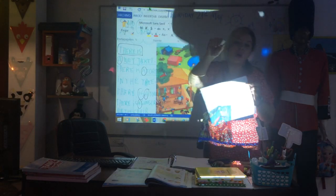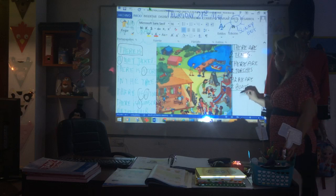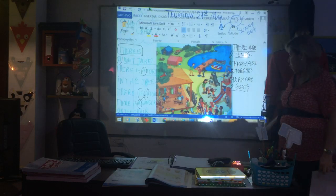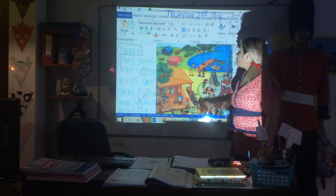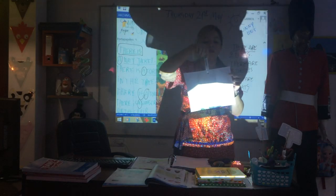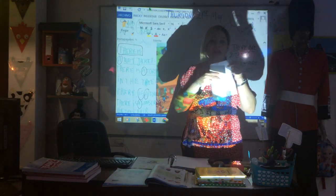Y ahora there are, no le pongas la A porque ya sabes que antes de los plurales no va. There are two torches, there are boats, there are children, there are jackets. No hace falta poner siempre el número, ¿eh? Okay. There are tents, there are boats, there are trees. Okay, en el medio.